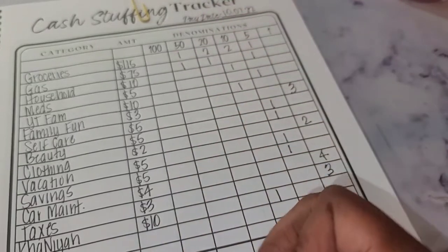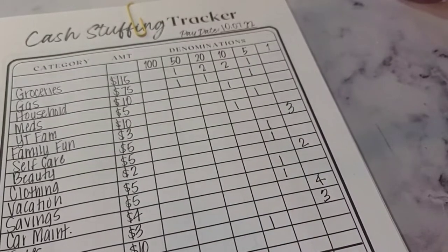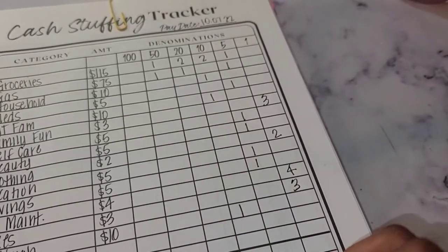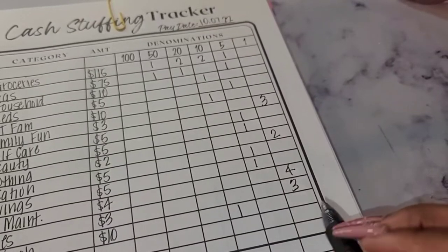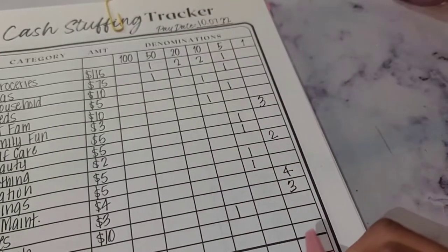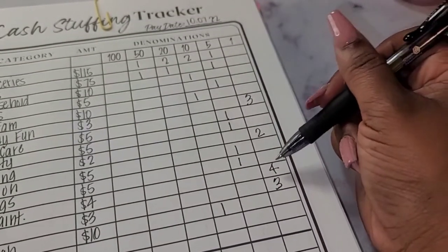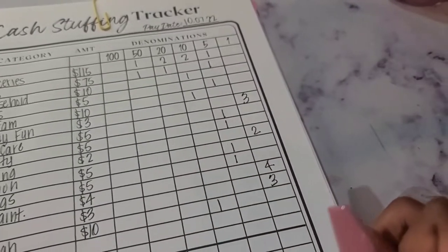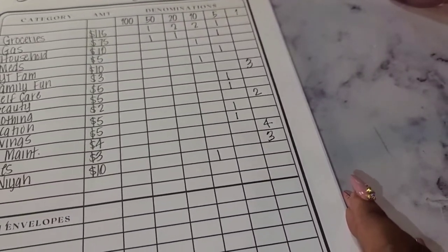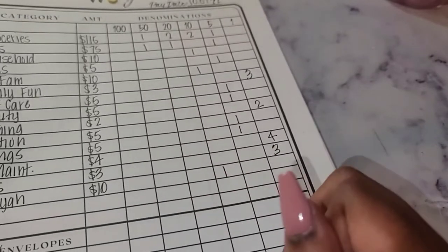So 100s has 0. 50s has 2, 20s has 3, 10s, I will get 5 of those, and for my 5s, I have 1, 2, 3, 4, 5, 6, 7, 7 of those, and for 1s, I have 4, 7, 10, 12. Here, let me raise it up so you guys can see it. Fix my phone.